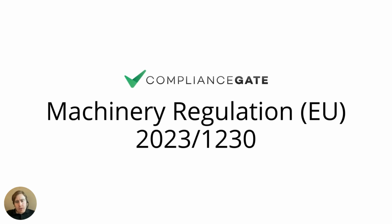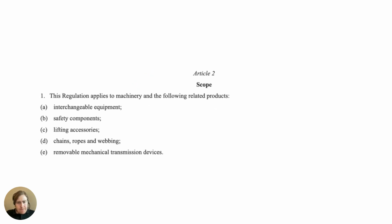The machinery regulation is set to replace the existing machinery directive. And in many ways, it is similar to the existing directive. In some ways, it goes beyond the directive, and it also clarifies certain aspects when it comes to, say, technical documentation and so on. But let's begin with the basics. Let's look at Article 2, the scope.